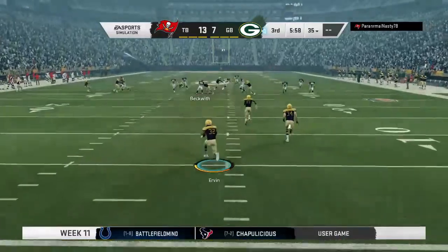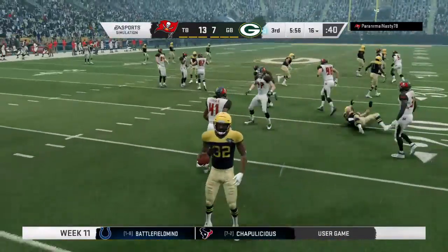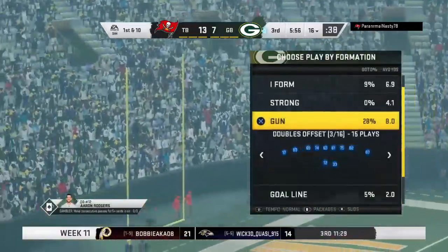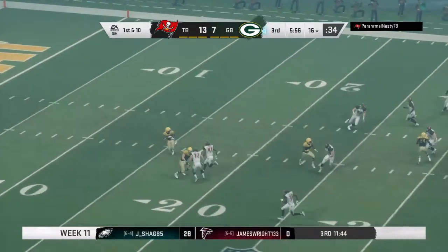This will be taken to the back of the end zone. And in hindsight, probably should have stayed where he was, as he'll only get back to the 16-yard line. First and 10 at their own 16-yard line.